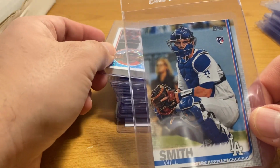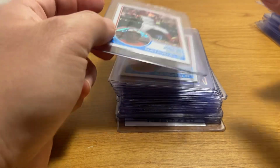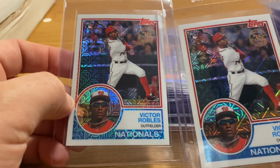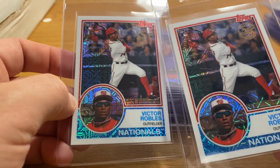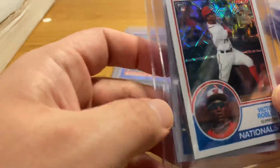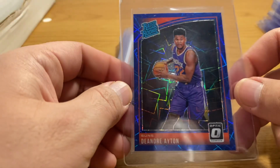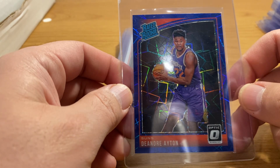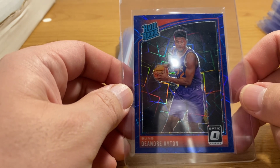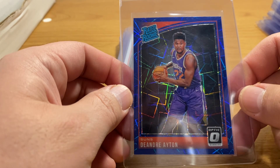You see at Target. This is a Will Smith SP variation. And then Victor Robles. I just had a bunch of cards from this Mojo set from 2018 Topps. And these are rookie cards, and Robles is always one of those guys that I think people are imagining is gonna break out, but never seems to actually do it, so he may not go anywhere, but I thought I would maybe have those graded at PSA 10, you know, who knows, maybe the Nationals are in the playoffs by September.